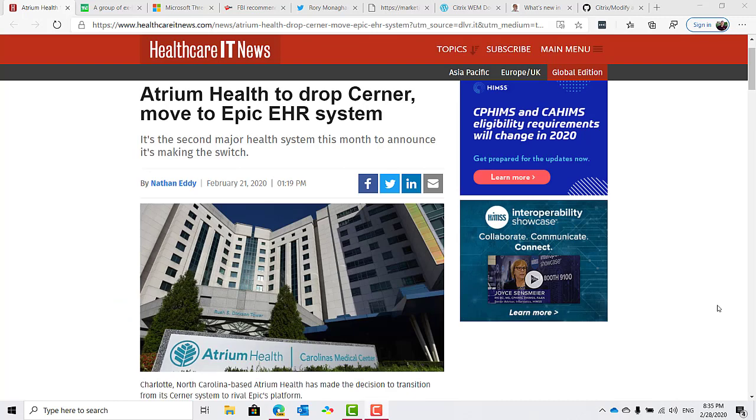HealthcareITnews.com reported this week that one of the largest nonprofit healthcare systems in the United States, Atrium Health, will be making the move away from their current electronic health record system, Cerner, to Epic. Might not be interesting to everyone out there, but probably interesting to those of you who work in healthcare IT. If you do, the EHR systems are pretty much the lifeblood and pain in the neck for all of us.